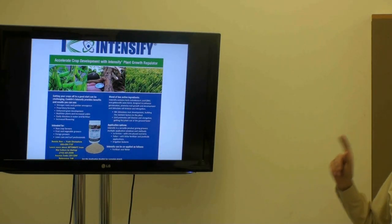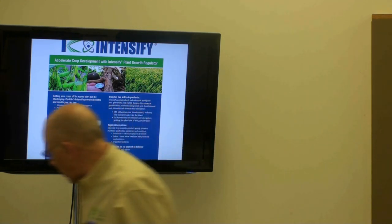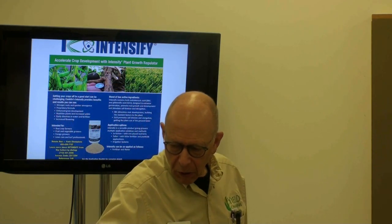The Kip Cullers Intensify product is a product that he brought out just a year ago. We've got it for the first time. And Stan, do we have any up here? Yeah, there's a little bottle. Oh, here it is. Here's what it looks like. I'll pass this around. You can take a look at it and cork it if you want to.